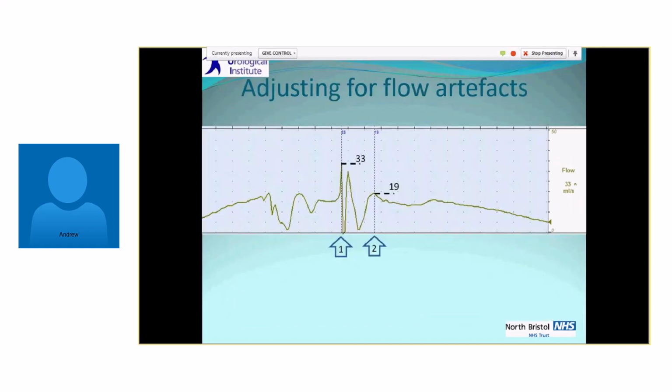This is another thing that can happen with male flows, particularly some sort of artifact. Can you see at point 1 that the machine has automatically registered 33 as the maximum flow? In fact, what has happened is the man has moved his stream over the funnel and given a little spike in the flow, and there's a drop afterwards. So that spike is an artifact, it's not his true maximum flow. Point 2 is perhaps a better estimate of the maximum flow of 19 milliliters per second. So take care that your machine hasn't automatically given you a wrong reading for the maximum flow.